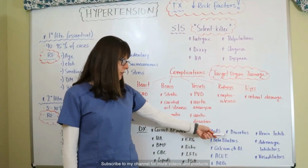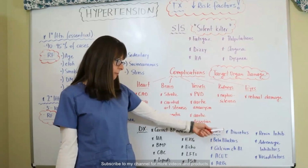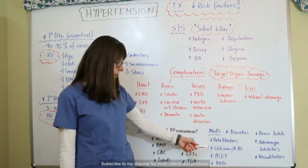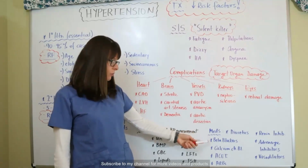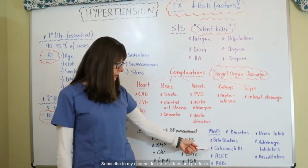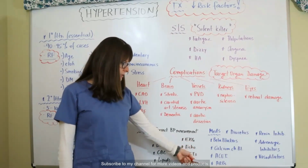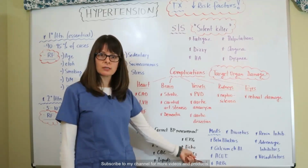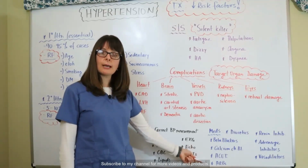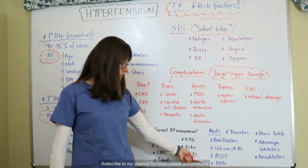But it starts with diuretics to get rid of some of that fluid volume excess the patient might be having from high sodium diet and heart failure. Beta blockers treat the heart itself by lowering down heart rate as well as blood pressure. Similarly, calcium channel blockers. ACE inhibitors and angiotensin receptor blockers work on the RAS, the renin-angiotensin-aldosterone system, to help with eliminating that angiotensin effect and relaxing the blood vessels.